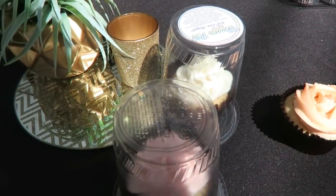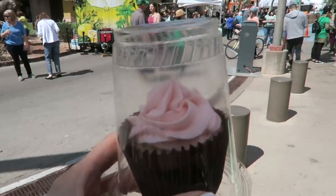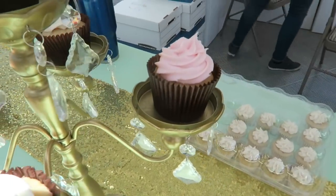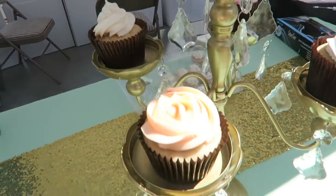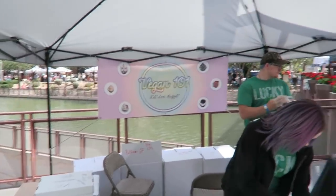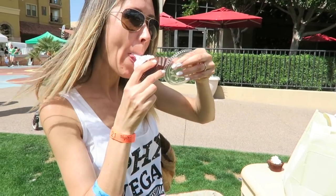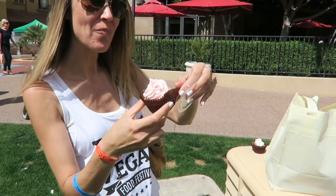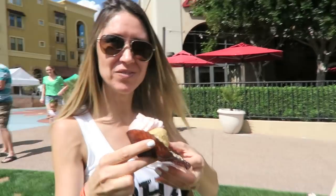Cupcakes. I got pink lemonade. Michael got pancakes and syrup. All right, thank you. Gotta have my cupcake. So that's the one I got there. And they've got chocolate, vanilla, peaches and cream. So good. This is Vegan 101 cupcakes. There was a pink lemonade frosting. I want to try. Ooh, yeah, it's really good.